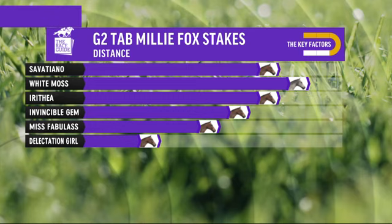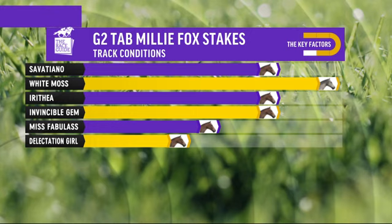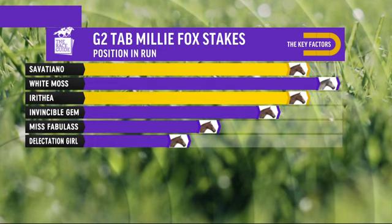What about the soft track? Who likes the sting out? Yeah, soft Rosie. White Moss likes it. We saw her win. Invincible Gem likes it as well. And Delectation Girl, she hasn't seen a wet track for a while. She should love it. Okay, so we found a few kickers there. That could be key on Saturday.